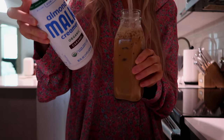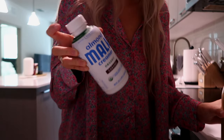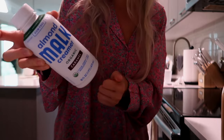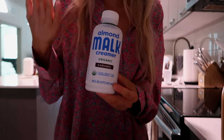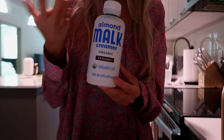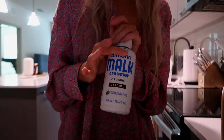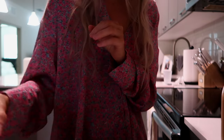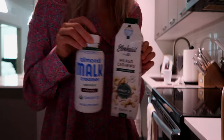So, so, so yummy. The only issue is, since there's no gums in it, which is great, it doesn't last as long as other creamers would, because there is nothing to keep it fresh for longer in here. So it does only last 7 to 10 days in the fridge, just like milk. But there's so many servings in here.